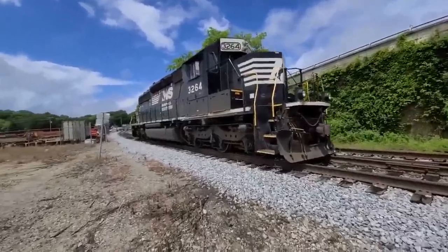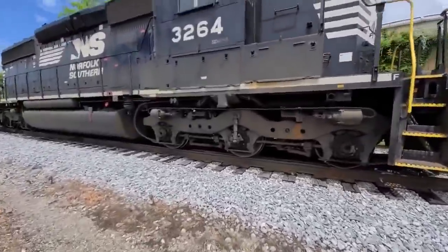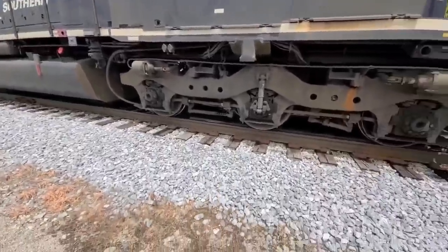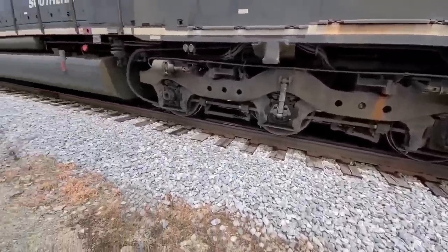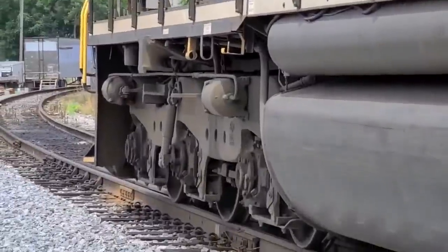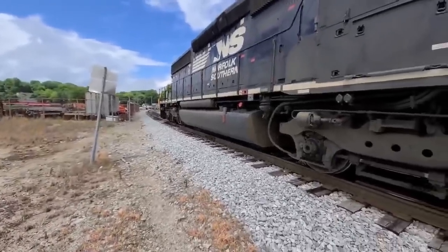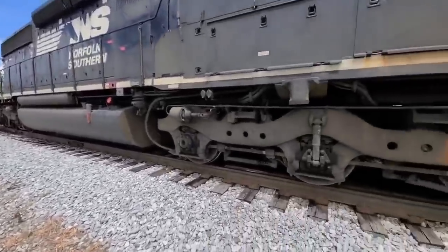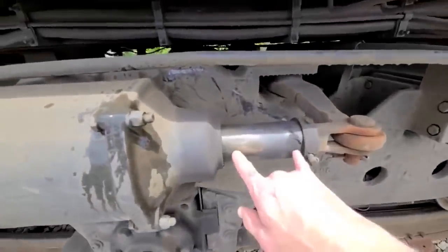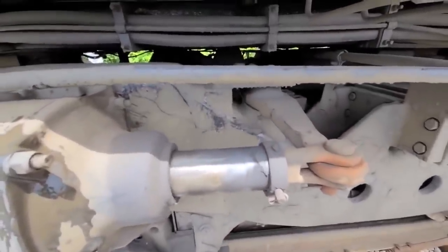And here we are at the Clinton, Tennessee switch engine. Yeah, 6-axle. 1, 2, 3, 4, 5, 6. It's just got 2 extra traction motors, and the GP engines have 4. Even your rail cars are like this. When that piston's sticking out, the brakes are applied.